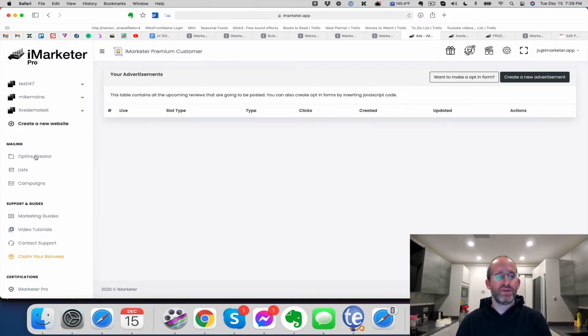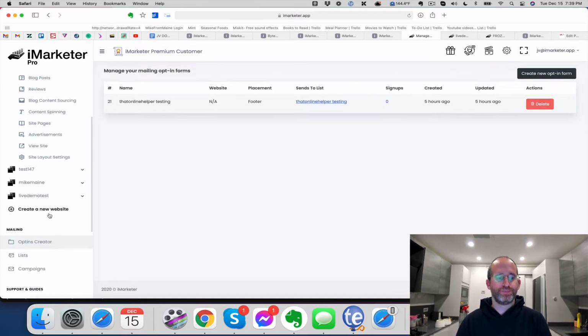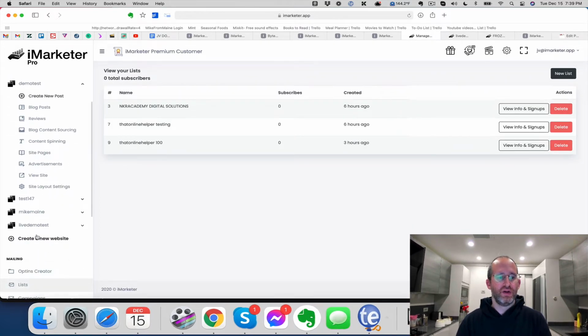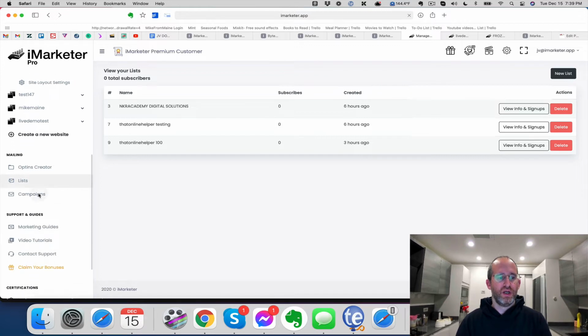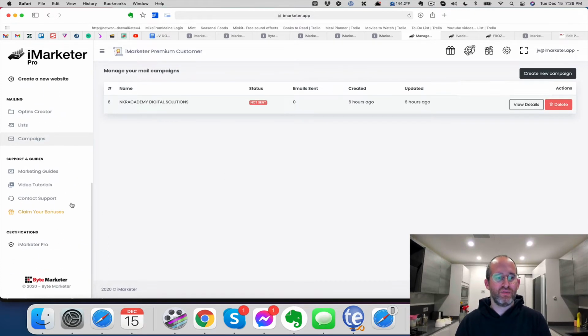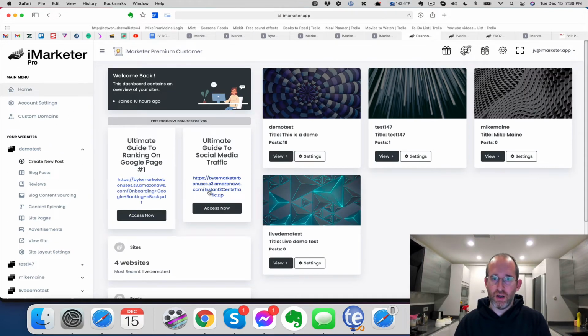You've got your opt-ins creator here, so you can create opt-in forms for your website. You've got your different lists here that you can build, and if we go down, I want to show you a little bit more here, your campaigns that you send out. If you want to send out a campaign and then send out emails to those campaigns, you can do it right inside of the software here. It's kind of cool that it has it all in one place, so you don't have to worry about logging into a bunch of different areas to run your different marketing campaigns. Of course, this is for people that are on a budget and don't want to spend money on autoresponders, hosting, and domain names. So that's the front end offer.